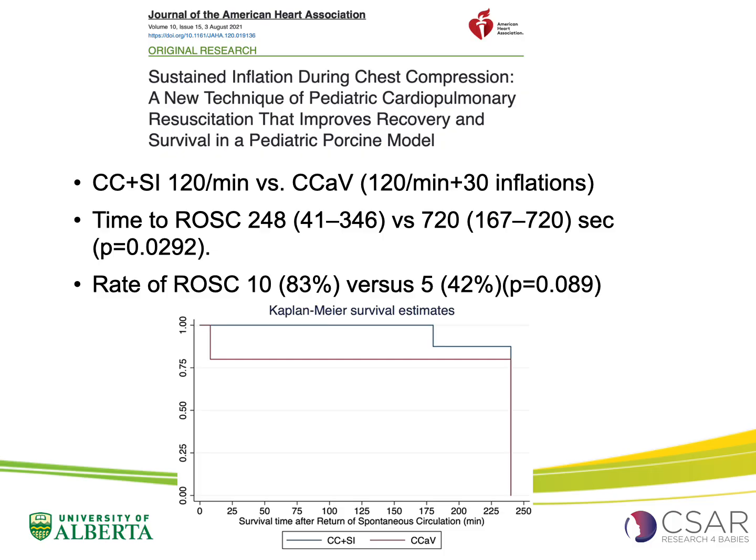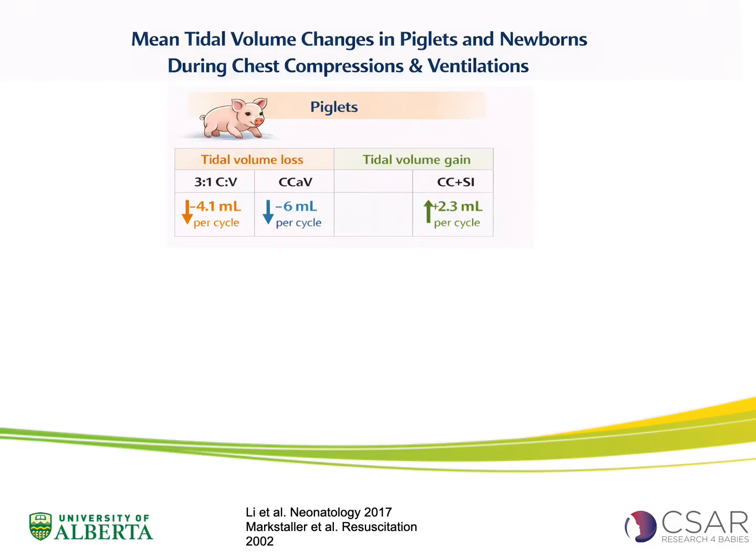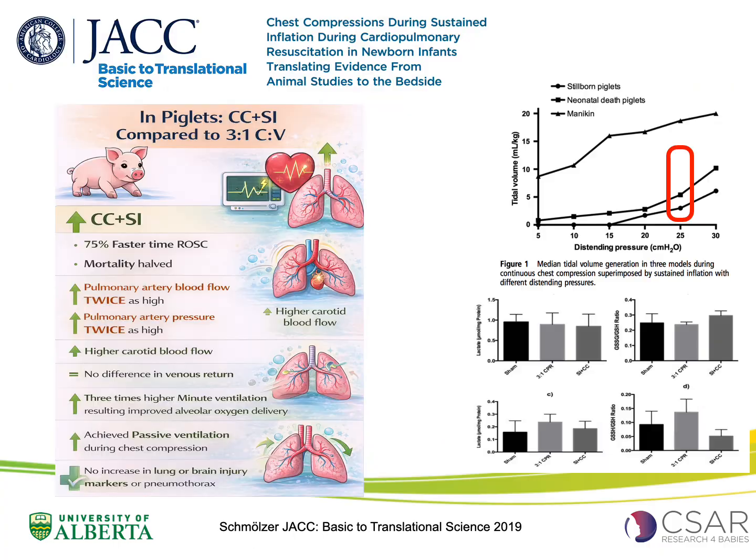And this continues in all of our studies: we find a significantly faster time to ROSC and a higher rate of ROSC or survival with this technique. When you analyze the ventilation, you can see that CCSI recruits the lung, so you get an increase in volume as you provide chest compression.